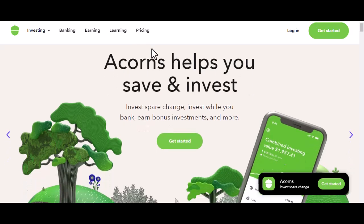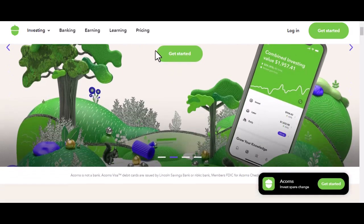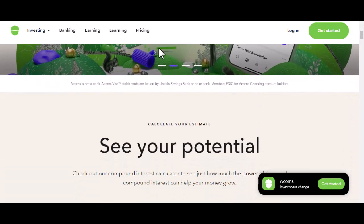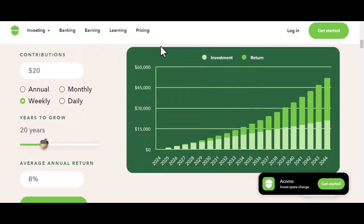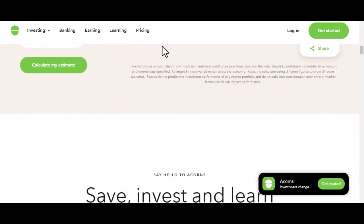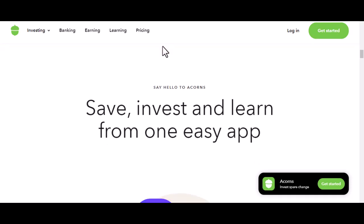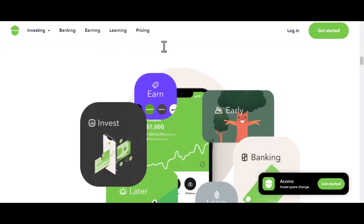Now, I know what you're thinking. Acorns, investing, money, it all sounds a bit intimidating. But trust me, it doesn't have to be. Acorns is designed to be as user-friendly as possible, and that includes making it easy to get started. So, back to the question at hand, do you need a bank account? Short answer, kind of. Let's break it down.